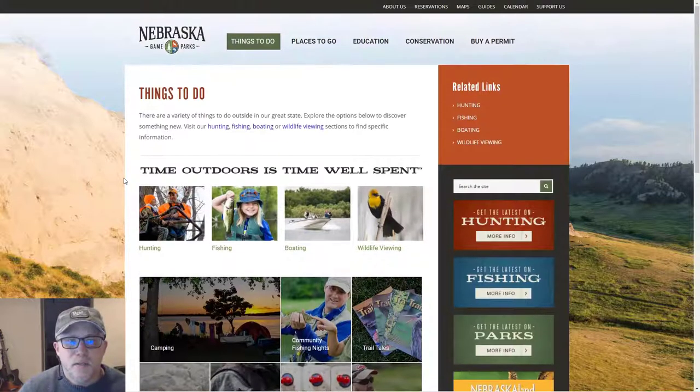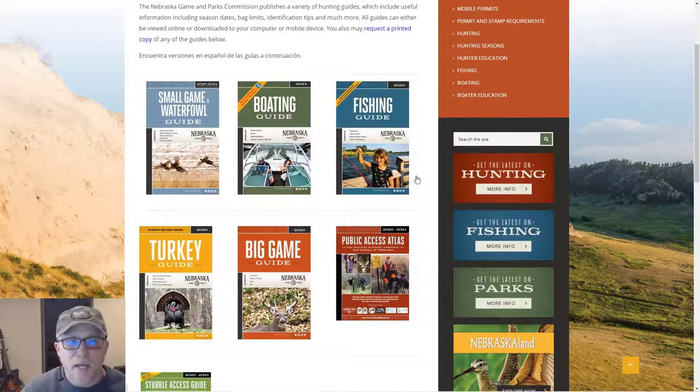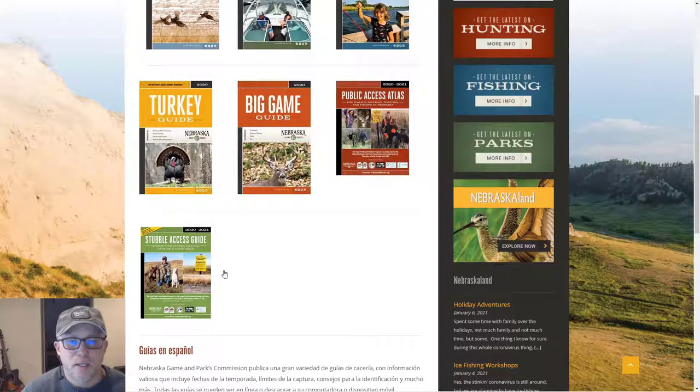Yeah, so let's go take a look at some of the guides on this site, because if you actually want to get into hunting and fishing but you don't know the rules, this is the place to come to find out what you need to know to make sure you're following the state laws and state regulations. So anywhere on Nebraska's Outdoor Nebraska site, you can see this toolbar up here in gray and click on the guides. And now you have an electronic copy of all of their guides: small game, waterfowl, boating, fishing, turkey, big game, public access. I'm going to dive deeper into this. This is a great guide for all the public lands in Nebraska where you can hunt and fish. And then the stubble access guide.